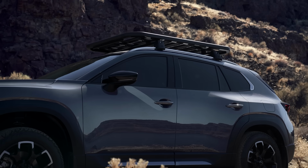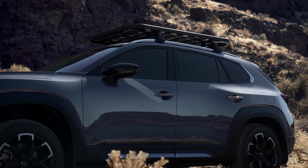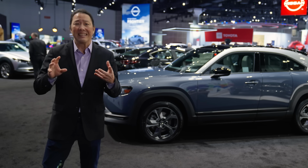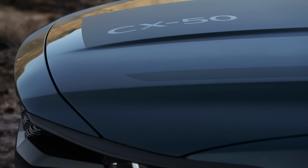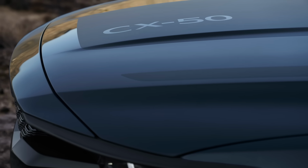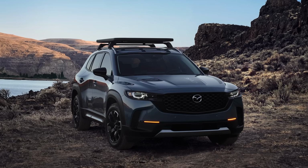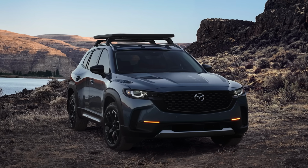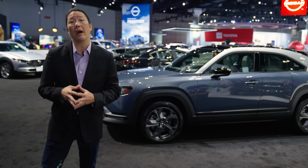Its more squared-off body is certainly more rugged, and there is a lot of plastic cladding on the side to help protect the bodywork from nasty off-road pinstriping. Power comes from one of two engines. Both are 2.5 liters, but the base engine is naturally aspirated while the optional engine is turbocharged. Mazda hasn't released power output figures yet, but we think they'll closely mirror power figures from the CX-5.